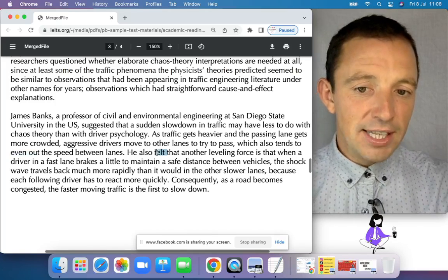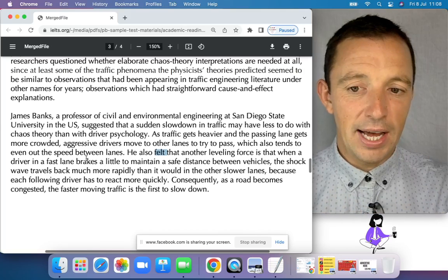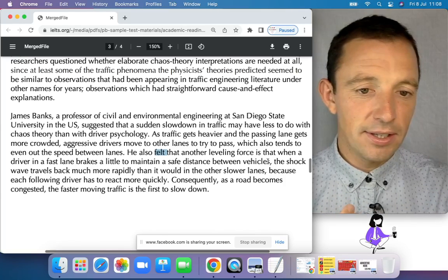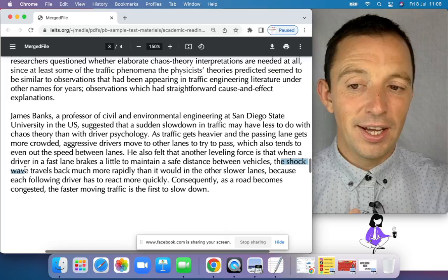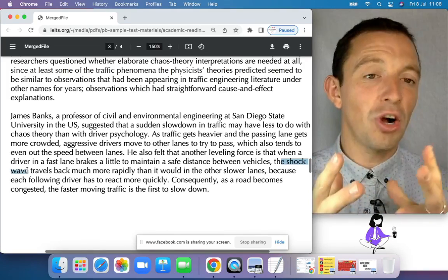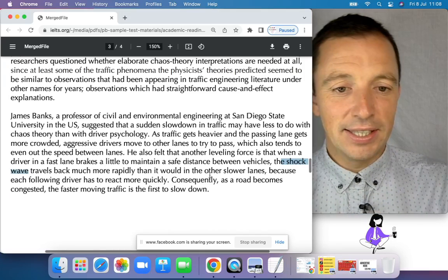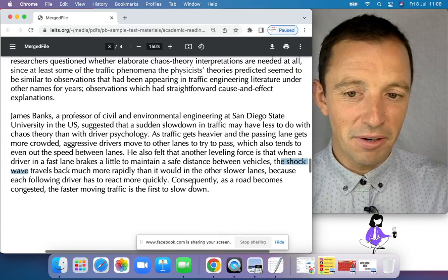He also felt, this is the verb to feel, your emotions in the past, felt. And the shock wave. A shock wave is when something has a very big impact on you. It's a shock wave. It's a dramatic effect. And that's it. Okay, very, very good.